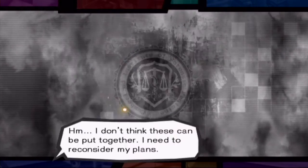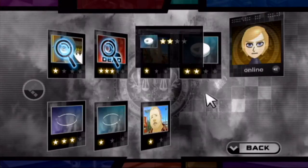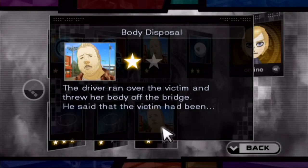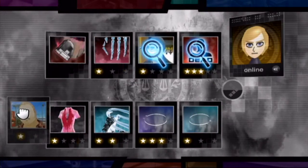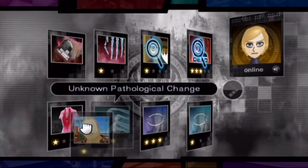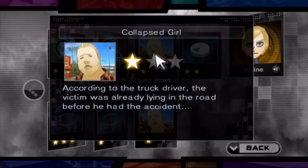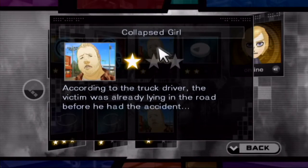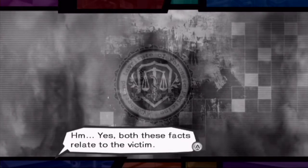We can match the earrings, I'm sure. Or not. Of course, that makes sense. So the driver ran over the victim and threw her body off the bridge. Can we match that with anything? We can put these together at least, right? Yes, both these facts relate to the victim.